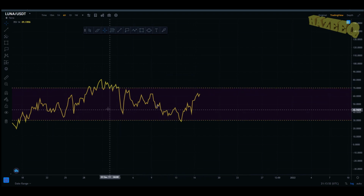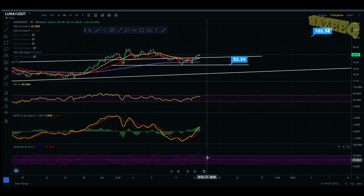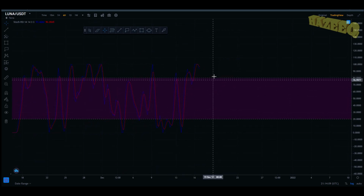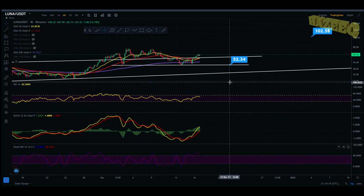So we have the stochastic RSI and we have the relative strength index, the basic version of it. So here the overbought is after the index of 70 and the oversold is below the index of 30. On the stochastic, we do have the overbought level starting after the index of 80 and the oversold after the index of 20. So once you're out of this purple box, basically up here, you're overbought.